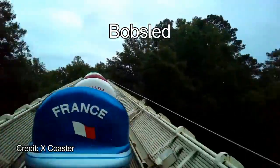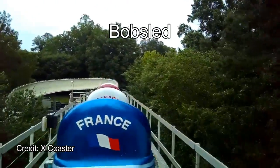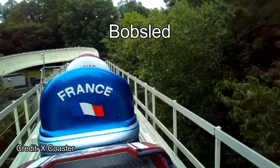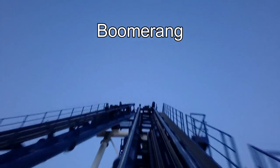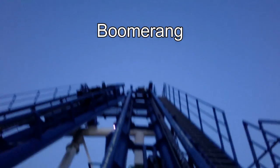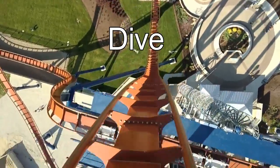Bobsled coaster, a coaster that doesn't have rails, but instead has a curved-shaped track. An example of this would be Flying Turns at Knoebels. Boomerang coaster, a Vekoma roller coaster that dispatches backwards from the station, climbs up a hill, falls forwards, goes through three inversions, and then does the layout again backwards. An example is Boomerang at Six Flags St. Louis.